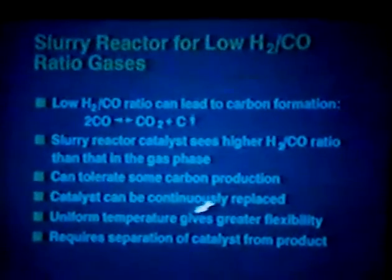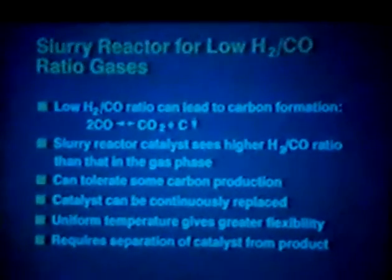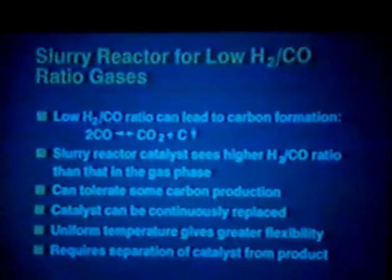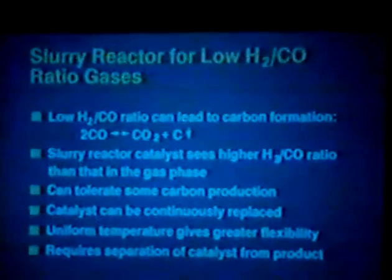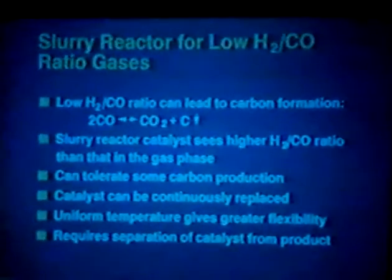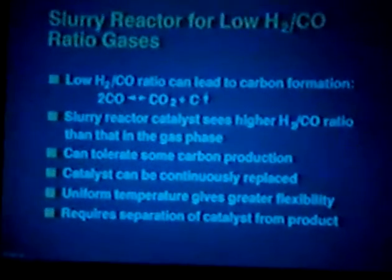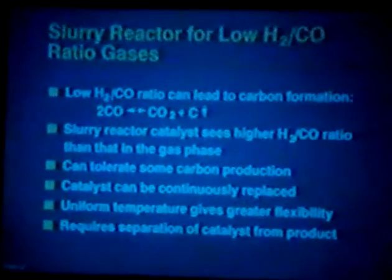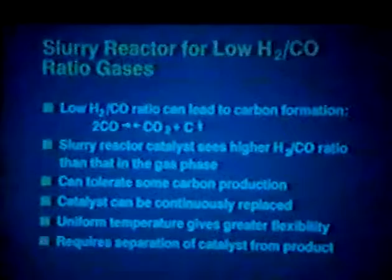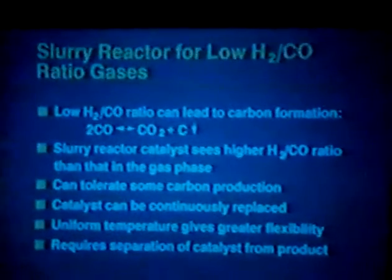In addition to which, in the slurry reactor, the catalyst can be continuously replaced. And this, I see, is one of the biggest advantages and the place where you should really look for applications of the slurry reactor. Cases where you have to take a fixed bed reactor and dump it every couple of months are not too satisfactory. And this is where I really see the advantage of the slurry reactor. In addition, the uniform temperature gives you greater flexibility, and there's indications that you can run the slurry reactor at a higher average temperature than the end of line temperatures for the fixed bed reactor. So you really have to design the fixed bed reactor for a lower temperature. And that compensates for the difference in loading that I talked about before.